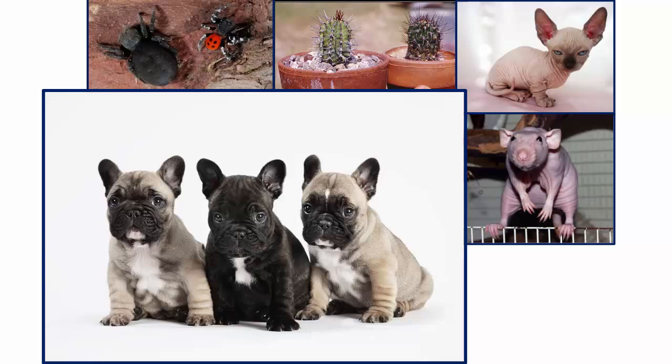But there are some differences. The euphorbs tend to have a latex, a toxic substance, so you definitely wouldn't want to cut into a euphorb and eat it, whereas the cactus tend to be more watery in substance. They develop in different areas, so we naturally have cactuses in the Americas.